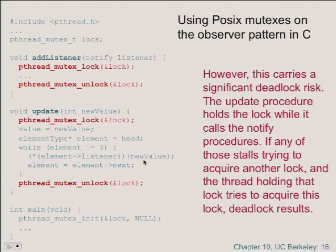Then what will happen is that the code that is blocked here trying to acquire a lock will be permanently blocked, and the code that calls add listener will be permanently blocked because the update procedure is holding the lock. There's no way out of this except a reboot. You have to restart the program because these two threads cannot continue. So this isn't a great design.